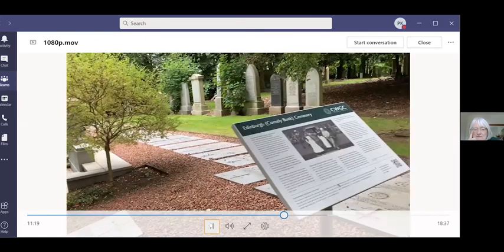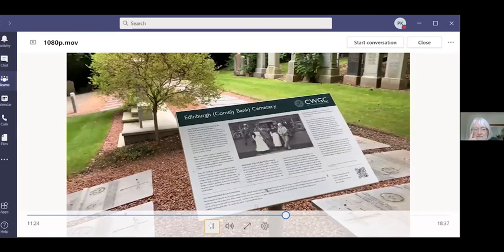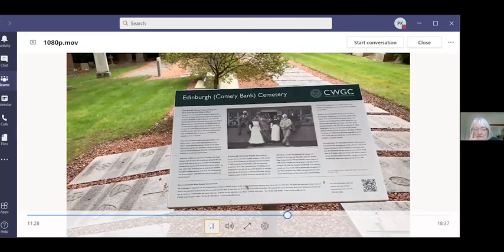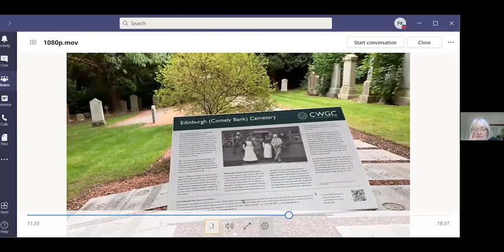And again, here we have a visitor's information panel, which we have in some of the larger cemeteries in Scotland, which gives you a bit of the history of the cemetery and why the casualties are here. And this information can also be found on our website.